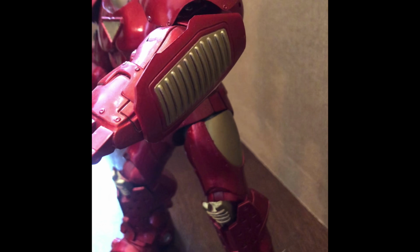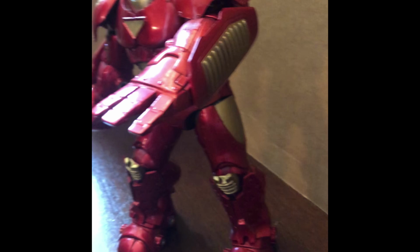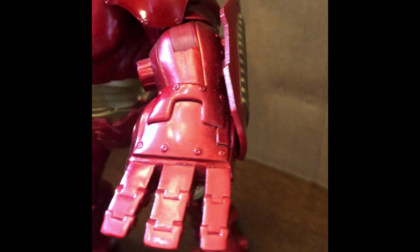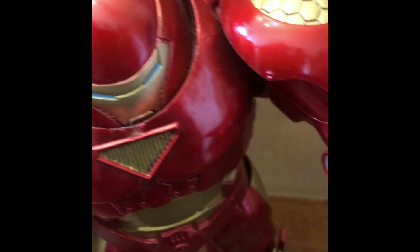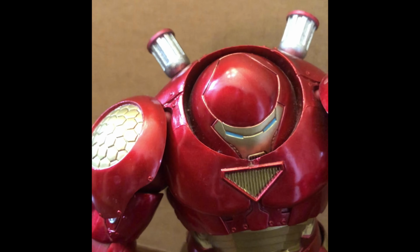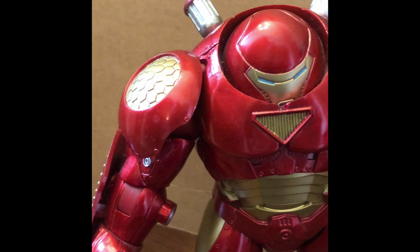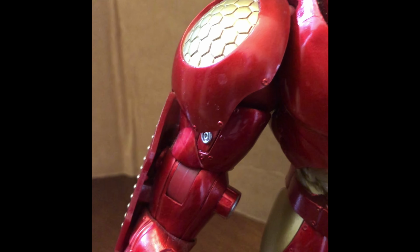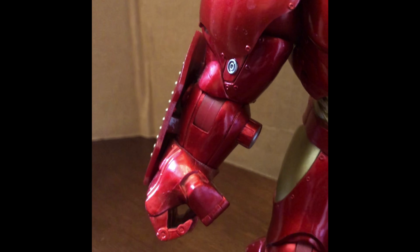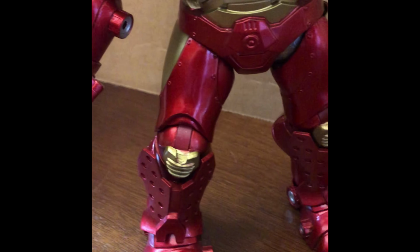On the back of this Hulkbuster, they made it a little bit more different. It has here, as you can tell, some type of metal on the upper back. I guess it's to make it more flexible when it moves. This looks almost like the compression tubes over here to keep the movement agile and maybe even make him faster when it comes to moving.